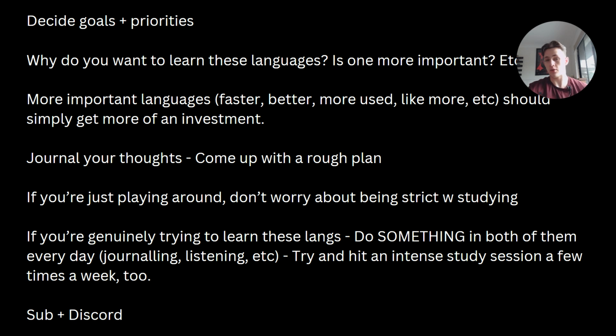So basically, I'd recommend grabbing a pen and paper and journaling a bit, writing down why you want to learn these languages, what's in it for you, etc. And once you've decided how important they are in comparison to each other, I don't need you to give yourself a strict plan, but to come up with an idea of how much time you want to invest into each language. If you want to learn the languages pretty quickly, you're obviously going to need to invest more time into each of them.